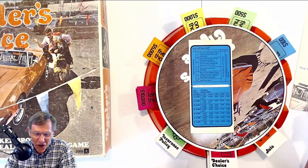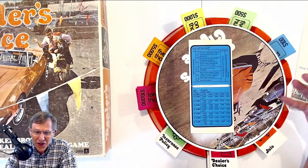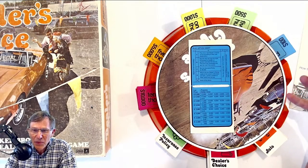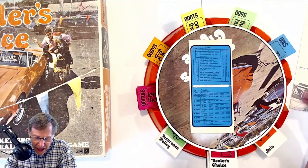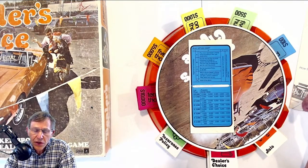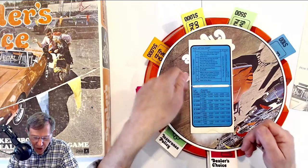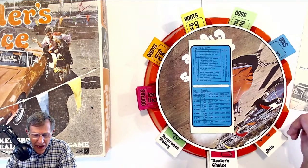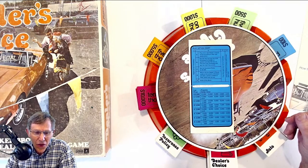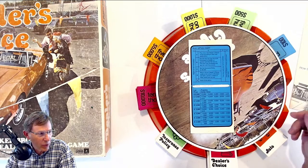So there's trading going on, and the idea is you want to make as much money off your cars as you can. You want to charge as much as you can, but you don't want to get caught overcharging, because if the person you're negotiating with decides that they think you're trying to cheat them, they can ask to look under the hood, in which case you have to show them the actual value in your book. And if you're asking more than the actual value, then they get the car for the value plus a $2,000 penalty.